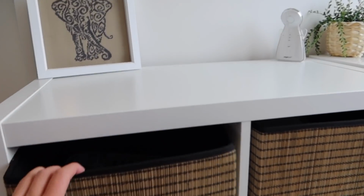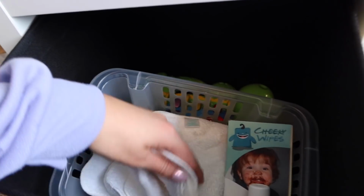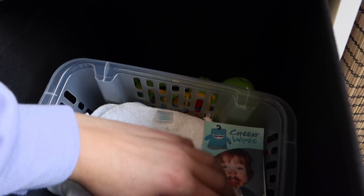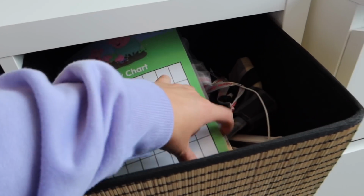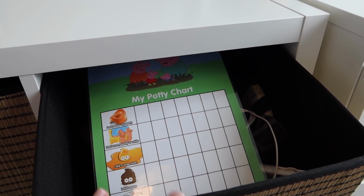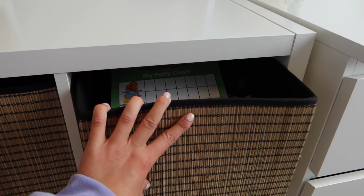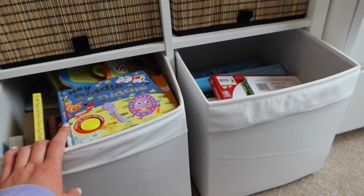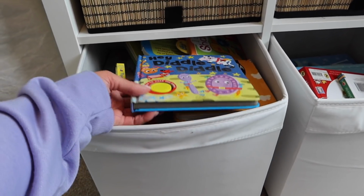In here, we just have bits and bobs at the moment. In some of them we've got a few toys, like in here we've got spare cheeky wipe stuff and like the drops and whatever. We haven't properly filled them up yet. And then in this one, just bits and bobs really, like his old sensor mat, a potty chart for when the time comes. But as he gets older and it gets towards Christmas, we can sort these out ready for any new toys.